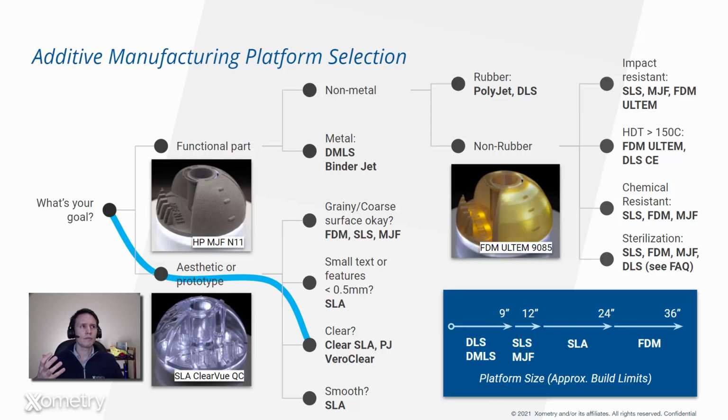In other terms, I may be, a lot of times, looking for functional parts. It needs to do something, right? And I could quickly look, and first off, there's plastics, there's rubbers, there's metals. For rubbers and metals, there's fewer options, so it's very easy to down select. It doesn't need to be metal, not this time, so let's bypass DMLS and binder jet metals. Doesn't need to be rubber, not this time. Let's go to the non-rubber route.